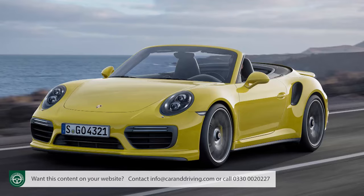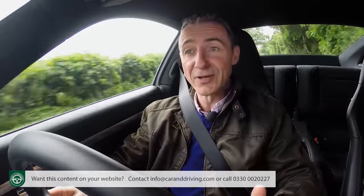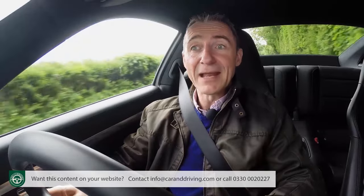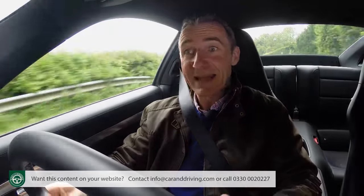Go for the quicker version, and 62 miles an hour from rest is just 2.9 seconds away on a dry road with launch control activated through the standard PDK auto gearbox. Now, one day we may look back with astonishment that anyone who was merely rich but hadn't necessarily a shred of driving ability could legally be let loose in something quite so quick.